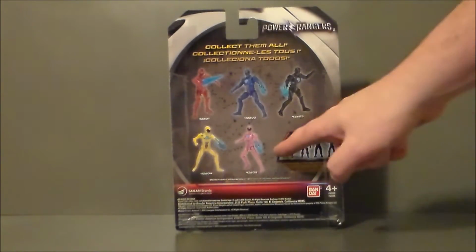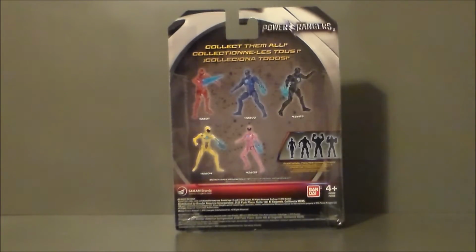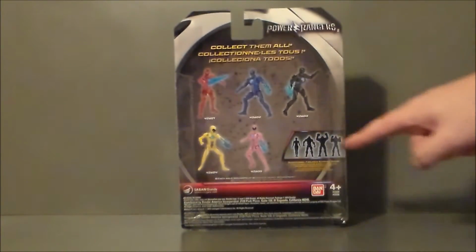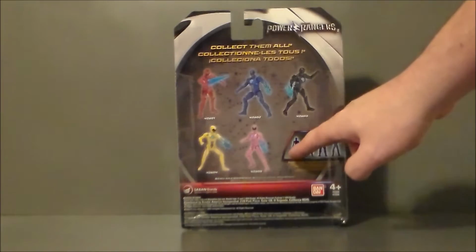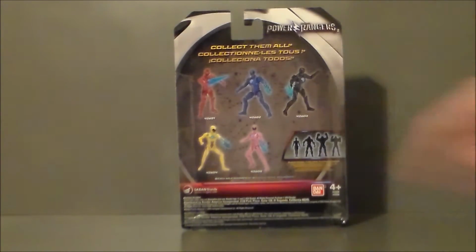Yeah, and I don't know what those are, if those are bad guys or what. What's it say? Additional figures coming soon, so I'm guessing these are probably going to be the bad guys. Probably, was it Rita Repulsa? Wasn't she the main villain? Yeah, so I don't know.